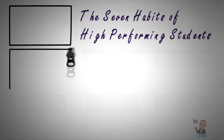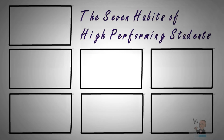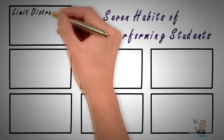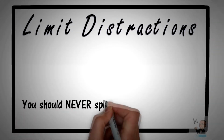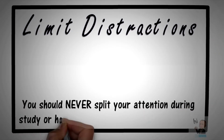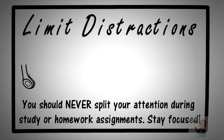These 7 habits will propel students towards academic success at any level. Now, let's take a look at the first habit for success for students, which is to limit distractions. You should never split your attention during study or homework assignments. Stay focused on the task at hand.